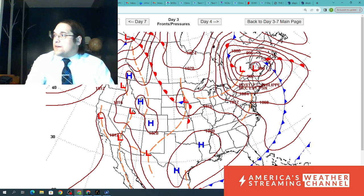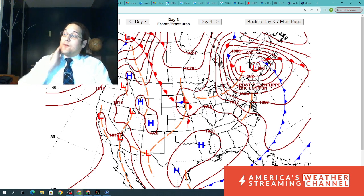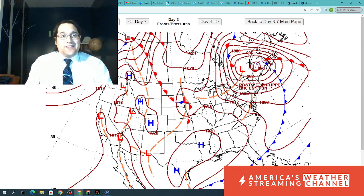I don't want to say textbook because in weather, a lot of things don't always go exactly as they would in the textbook, but pretty close to that here. So, yeah, certainly kind of a strong low pressure, that's for sure. Certainly going to be a little bit on the windy and rainy side.